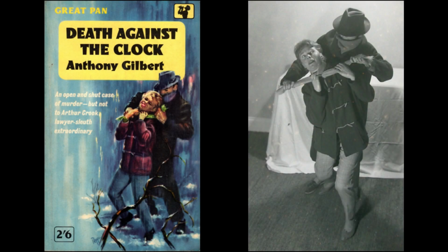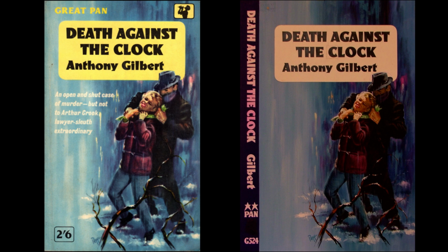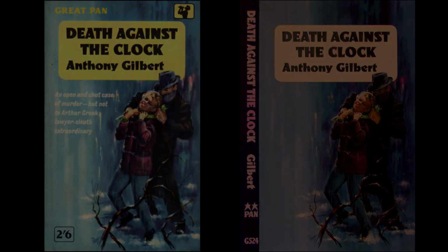G524, Death Against the Clock, Anthony Gilbert. This is from 1962. There's Kitty there, Sam and Kitty posing for the cover. Looks like he's gonna strangle her or something with a scarf. And once again there is the original cover artwork, which is just fantastic to see. Very, very nice indeed. A little bit pink there, isn't it, compared to the finished book.